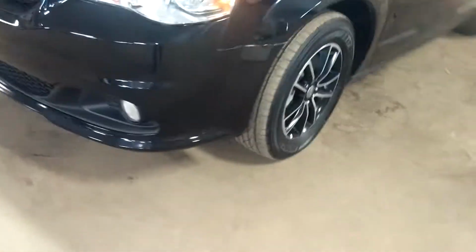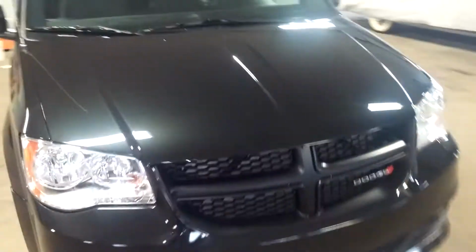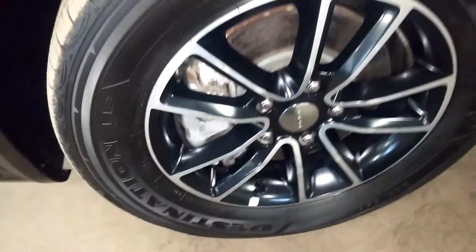Let's go real quick. Your front bumper looks fantabulous. Your front hood looks good. Your front fender looks pretty darn decent. Here's your front driver's rim. Very nice. I don't see curbing. And your tire thread here is at 5:30 seconds. Let me double check that. Boom. Yep, at 5:30 seconds, almost 6.